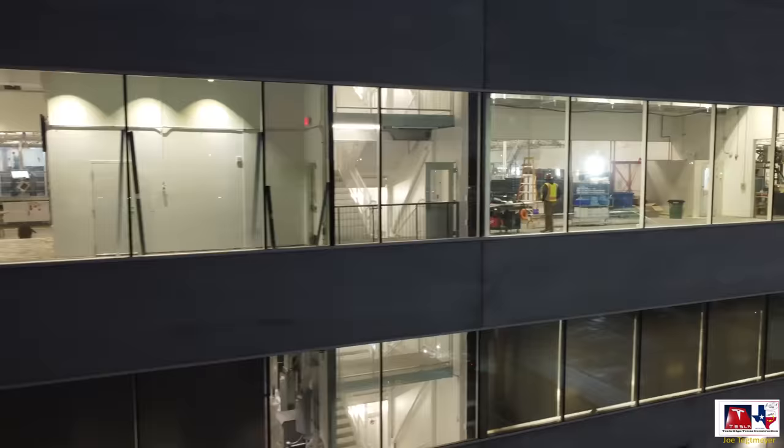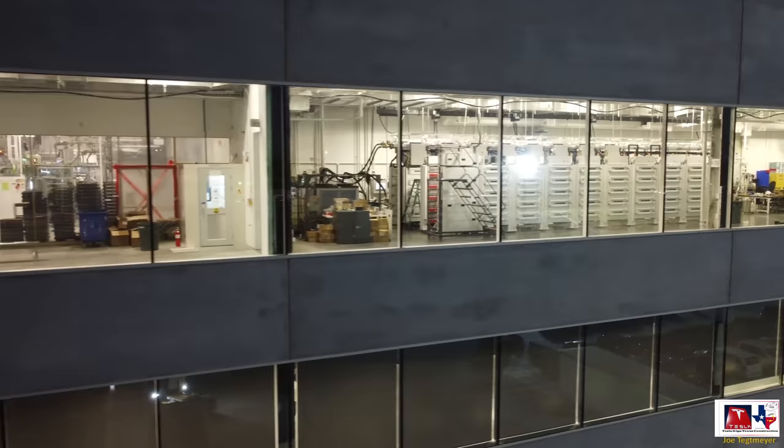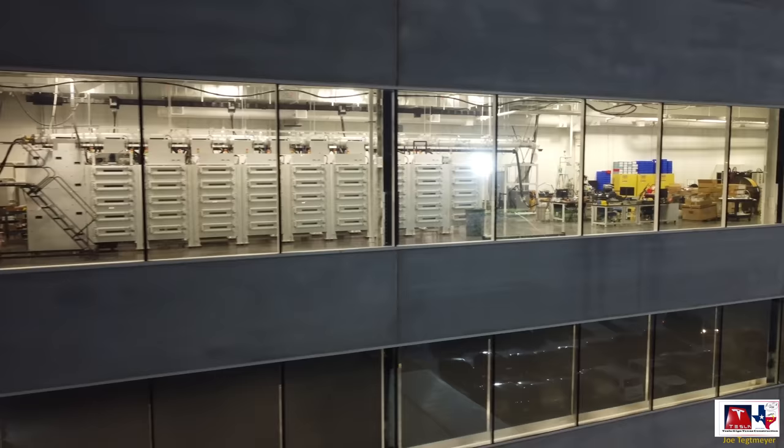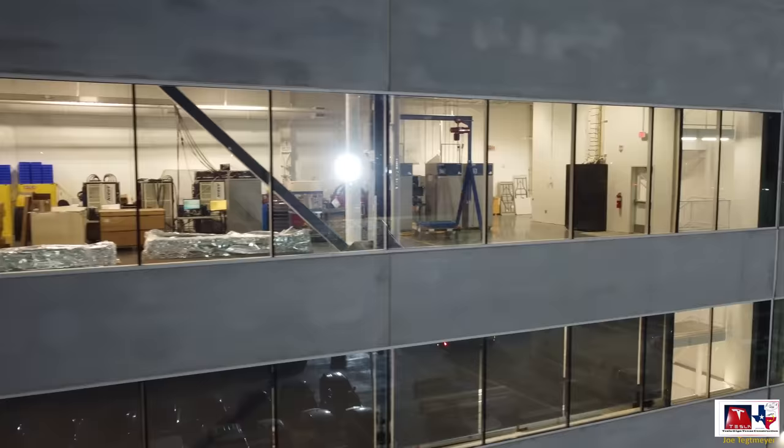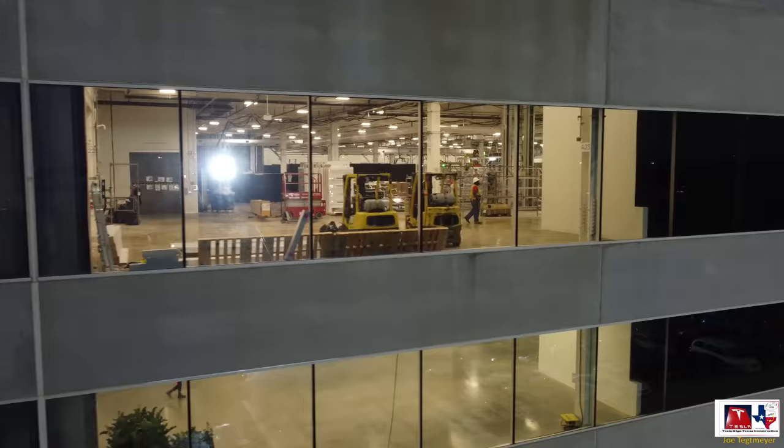Now, as we enter this part of the building, take a look at these white racks with some of the red parts as well. I'm not sure, but I think this may be taking some of the battery cells and preparing them for the structural packs. It's hard to say for sure. This area does look like it's still under some sort of construction, but it's very close to this part of the building where the actual structural packs are manufactured. So something to keep watching for.